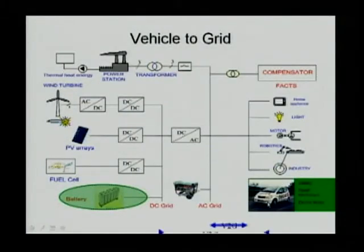On the other hand, we can also use the battery to help the power grid. For example, we can use this V2G concept, vehicle to grid concept. With this concept, what we are doing is we use the battery on board the vehicle to help the power grid to regulate the frequency, maintain the stability, because the energy on the battery can be pulled back to the grid. So if there is a huge demand peak coming from somewhere.